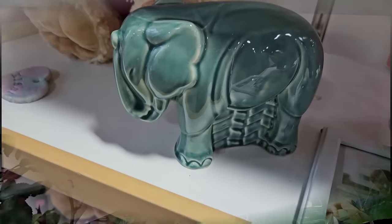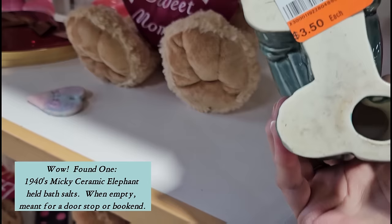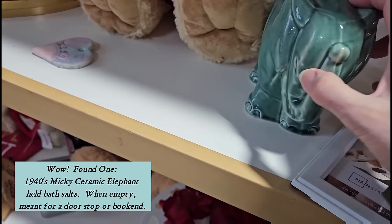This looks vintage to me. Tell me if I'm wrong. It's crazy that it's in the Valentine area. That doesn't make any sense. Somebody must have changed their mind. See the bottom? That does not look like something that's new. I love the simplicity of it. I don't need it, but it's pretty neat. Yeah, I think it's vintage.